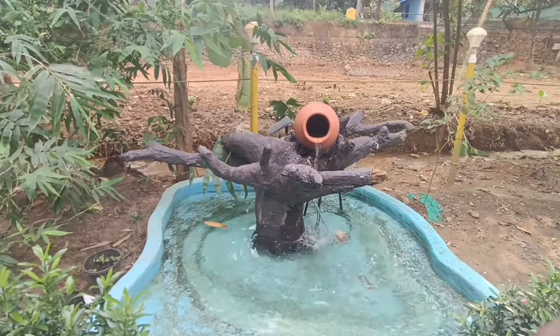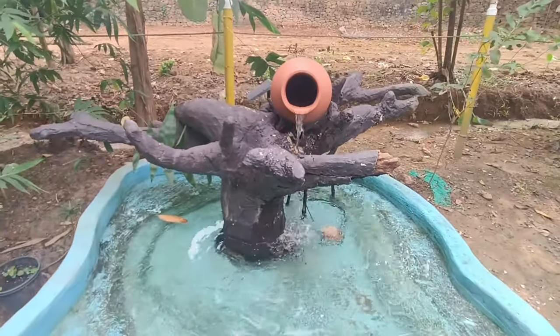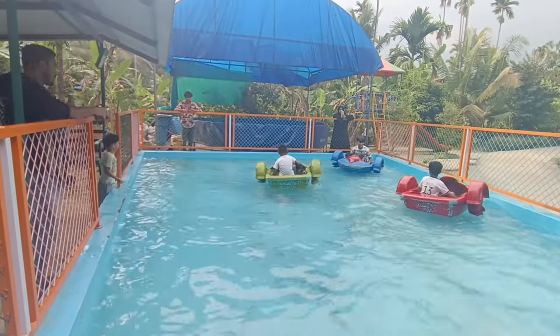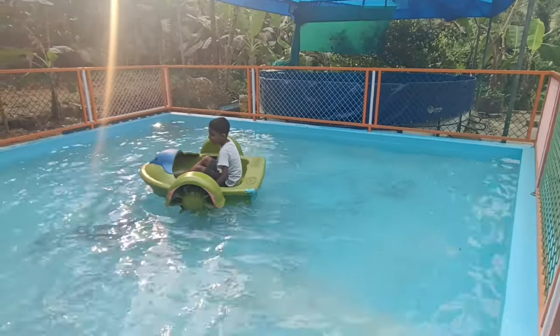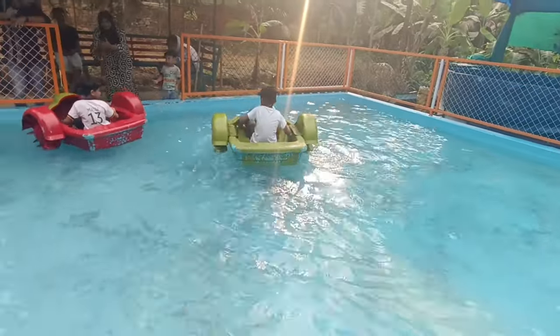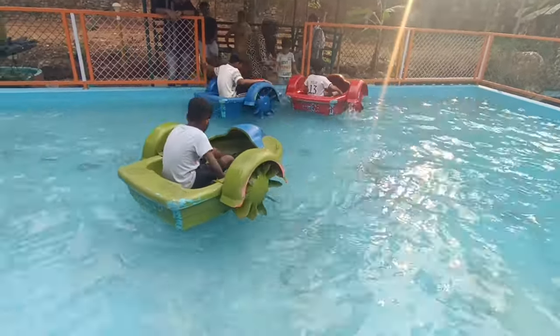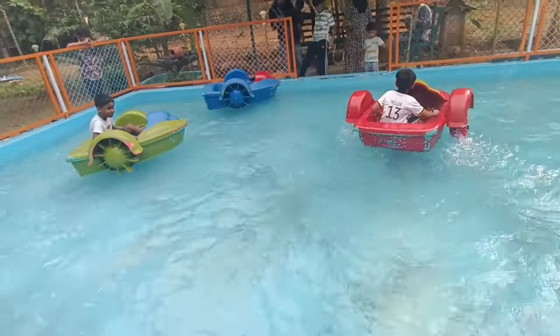See the waterfall happening this. This is kids sporting and I am the last, really cool. I'll see this light. Oh, I like it.